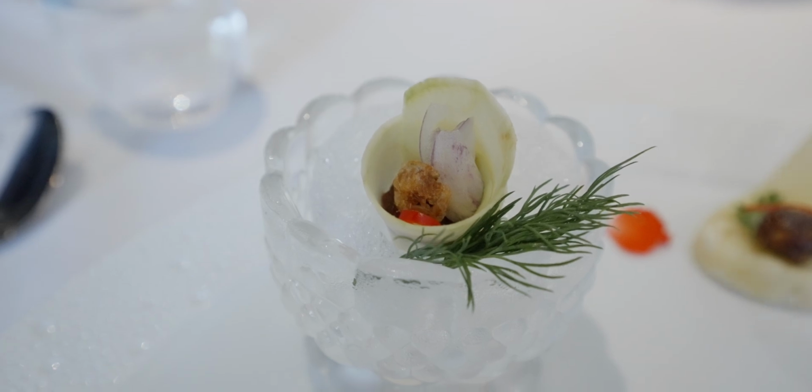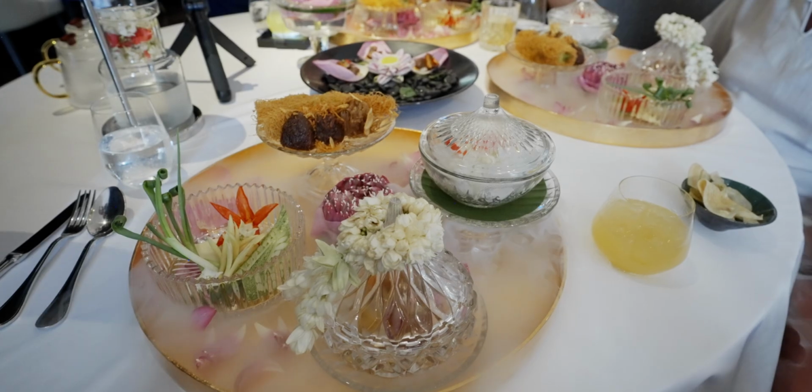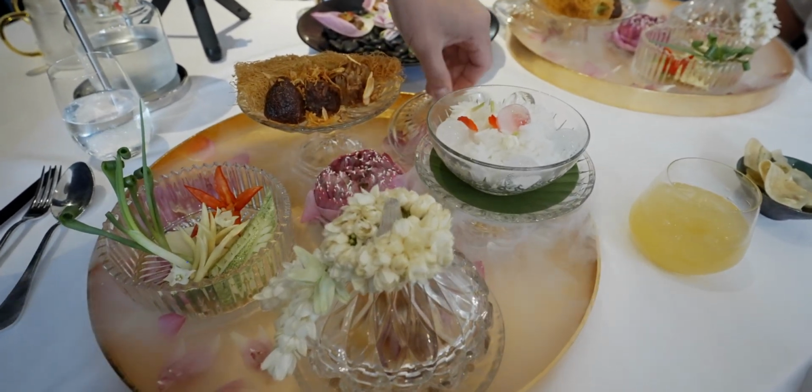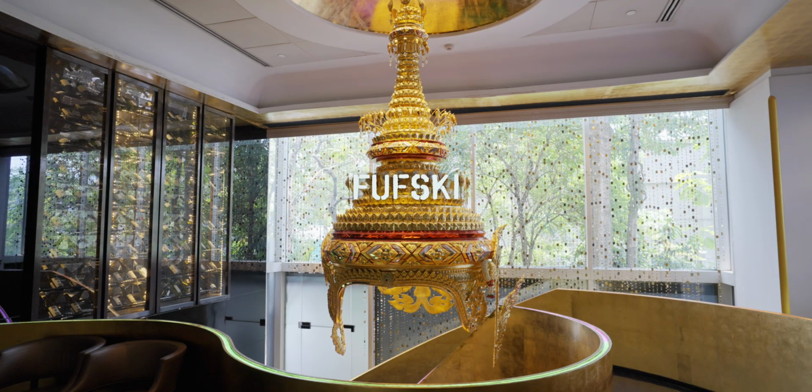This is a preparation that I haven't seen before. You really have different flavors, textures, different layers in just this one plate. I can see why this dish is part of the Royal Thai cuisine.